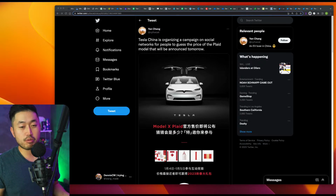So the referral program was nixed for a long time in the US. It came out in China, and then a couple of weeks later, it came out in the US, even though it's not really built out in the US still. You could get items and stuff like that, but it seems like you still don't get referrals for vehicle sales. It's only solar and all that stuff.